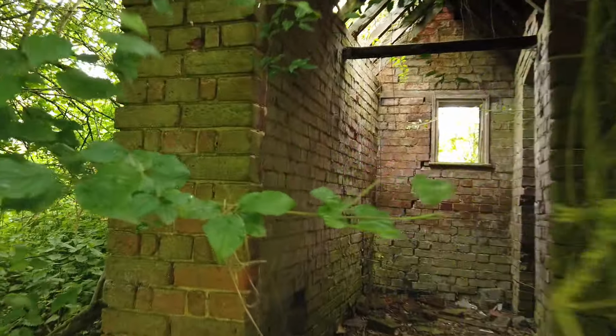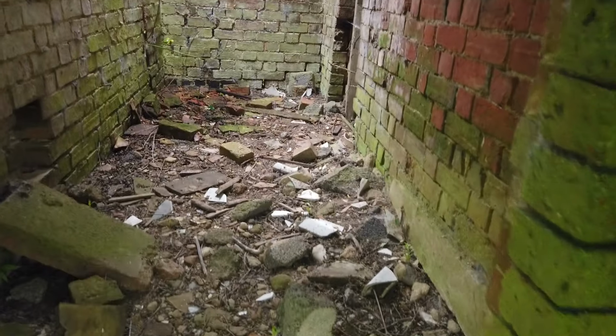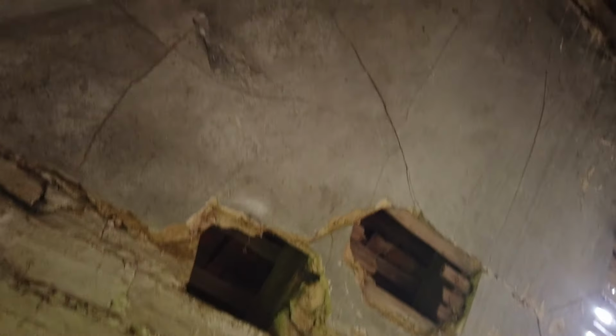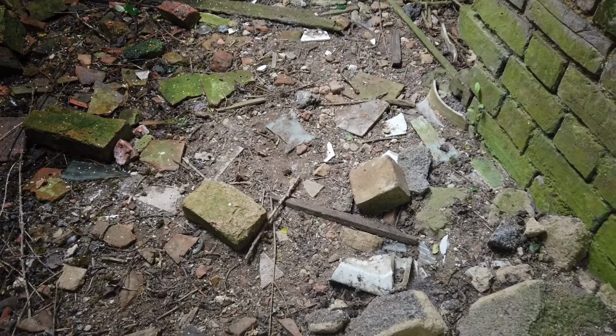Almost missed this little outhouse. Let's have a little explore, shall we? So lots of old tiles on the ground here. The roof is, compared to the rest of the place, fairly intact. If you were to stand here with it tipping down in this corner, you'd be fairly dry. But what's this then? A smashed up sink, toilet or something like that. Ceramics scattered all over the floor. Good God.